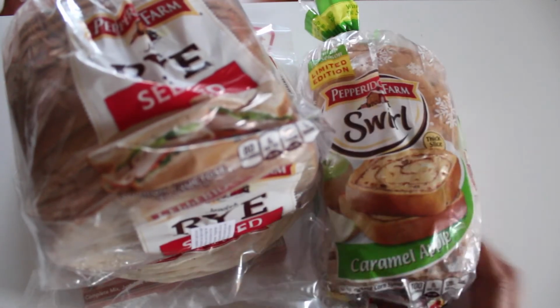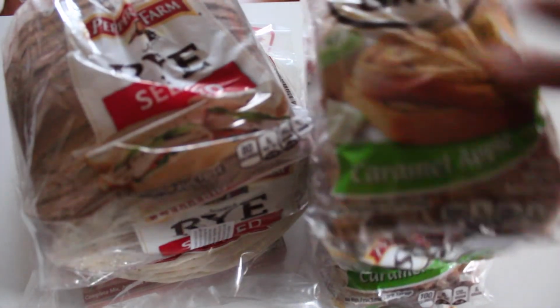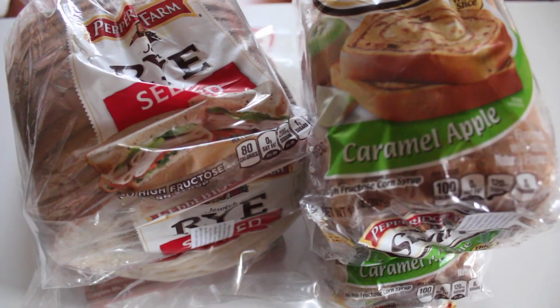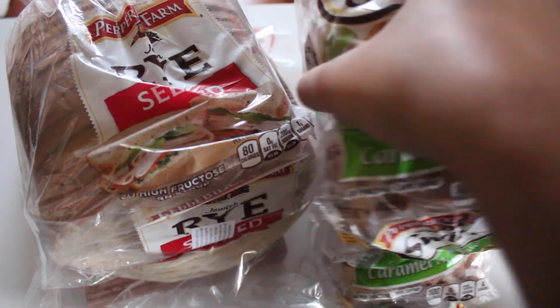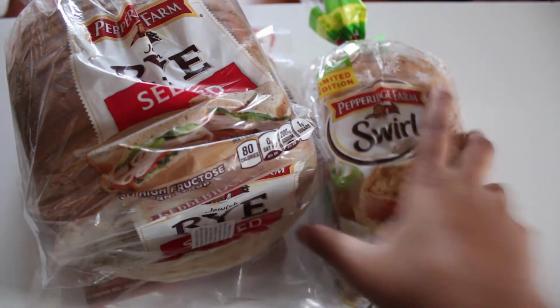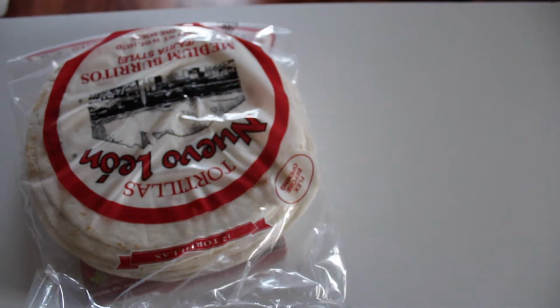And this one is a new one that I never saw, and it's caramel apple. So I got two of these, and then my grandmother got two of the cinnamon swirl, you know, our holy grail, our ride or die. So that was all of the food items that I got from Dollar Tree. I really just wanted to share the caramel apple bread with you guys. Have you guys tasted that one? Let me know down below.